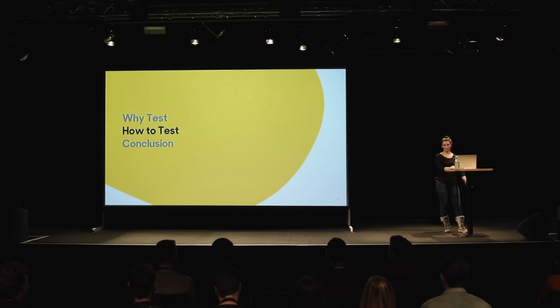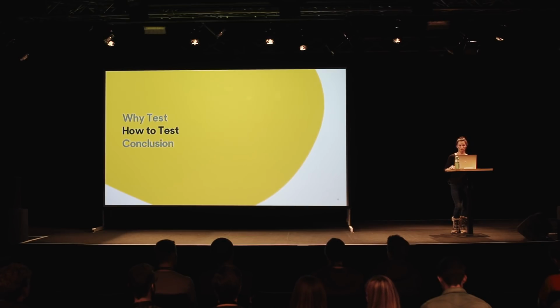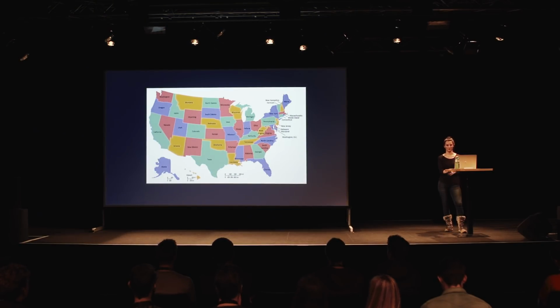Cool, so that was a bunch of the motivation for why we should write tests, or why I believe we should write tests. Now let's jump into how to test and how to use some of these tools. I'm going to walk through tools that ZocDoc uses, but there are many options for a bunch of these kinds of tools.